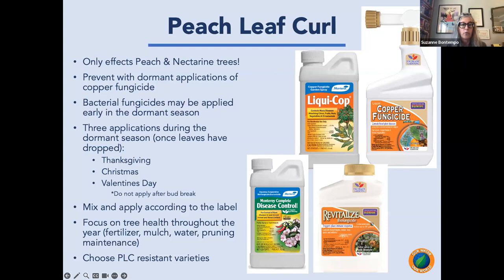And we never apply a pesticide if there is a freeze, a frost, a rain, or a heat event in the forecast within 24 hours. We never apply when there is a breeze of 5 miles an hour or more. And if we are looking to plant a peach or a nectarine, please choose one that is resistant to peach leaf curl. It'll save you so much headache.